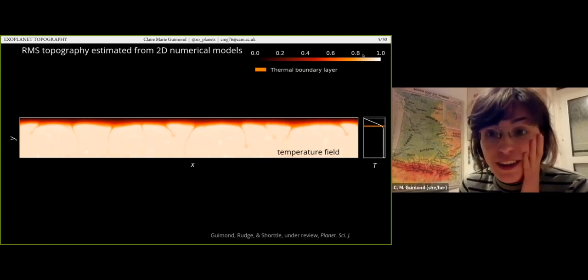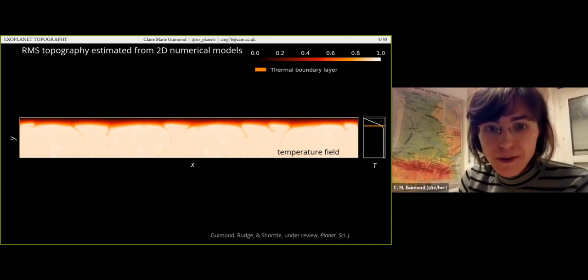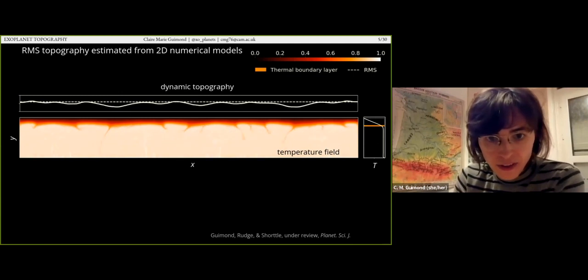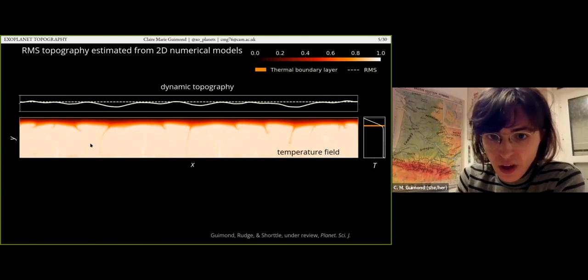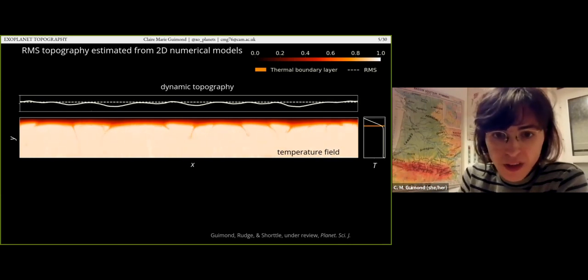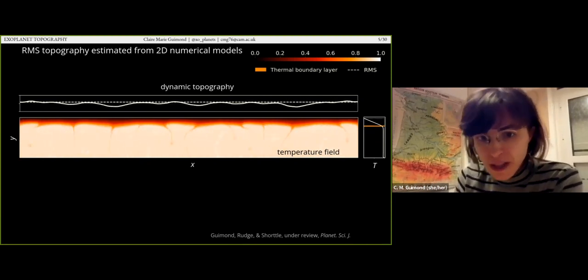Okay, so we can run these convection models, and we get some nice animations when we do that. You're looking at the temperature field of a single 2D numerical run, and then we get this dynamic topography on the surface. I exaggerated the Y scale here, but this is just to see that the dynamic topography directly follows the convection. The hot upwellings are the white areas coming up from the bottom, and they have positive topography. The orange drips from the upper boundary layer have negative topography. And this dashed line is the root mean square amplitude of the topography. That's what we want if we're going to apply this to 1D models where you don't get a horizontal dimension.